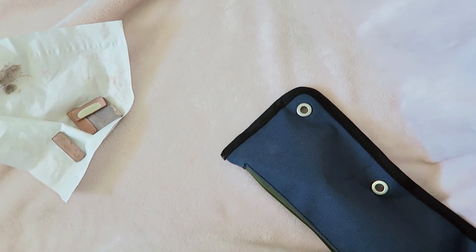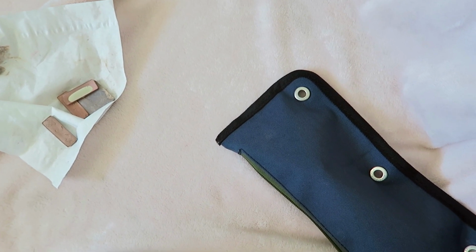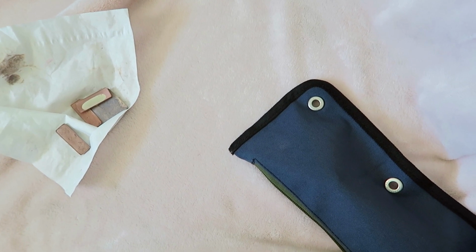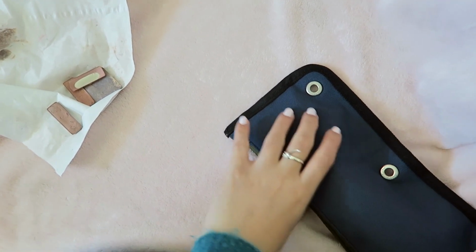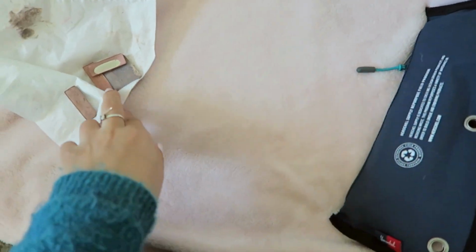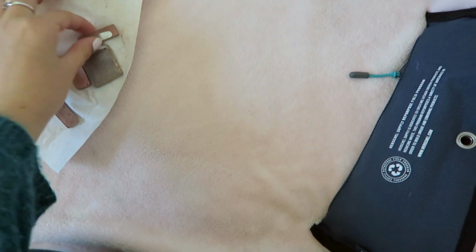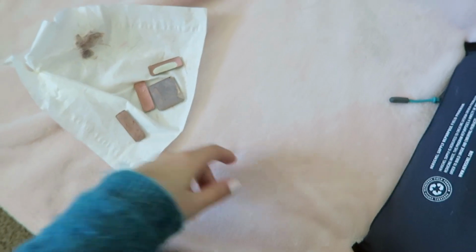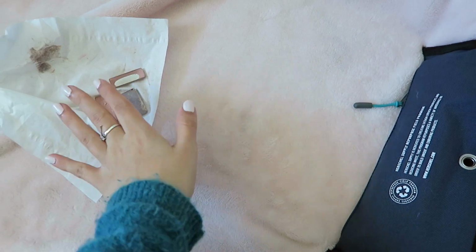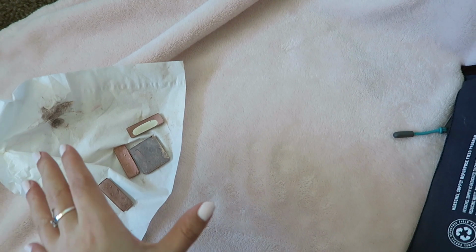So these are products that throughout 2020 I've been thinking about. They've been on the chopping block, per se, and I said towards the end of the year, I think it's time for them to go. Whatever happens, happens. I have most of it in this little Herschel school pencil pouch, and then I have a couple of eyeshadows that technically I'm working on for my year-long project pan, but as soon as that's over, I'm going to be getting rid of them. I have my blanket down just because if it gets messy, it's not going to get on the carpet.